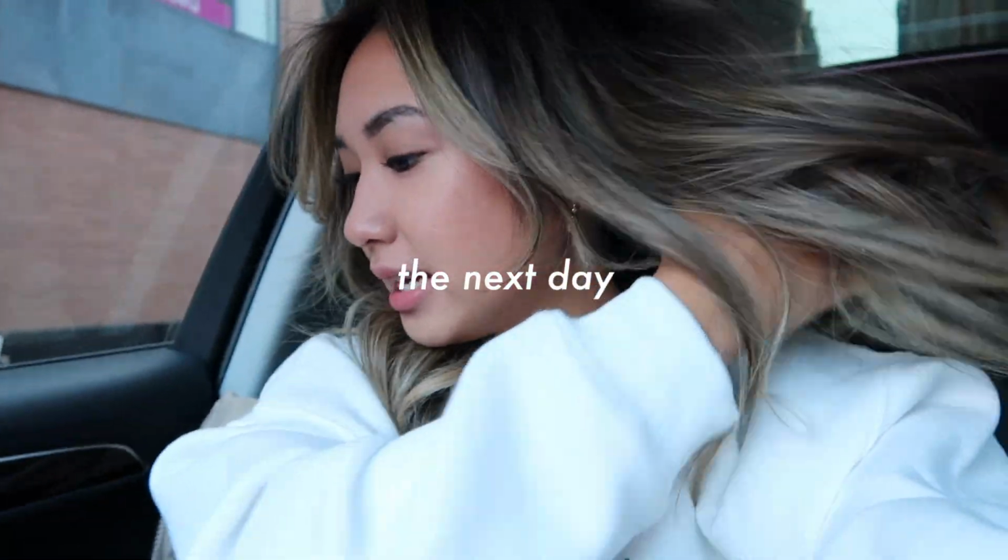Hi guys, so it's the next morning. I'm going to get my lashes done today. I just wanted to show you guys the before. So this is the before.